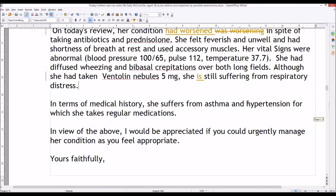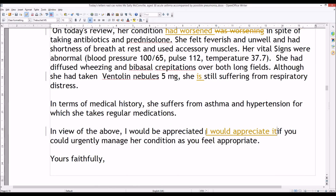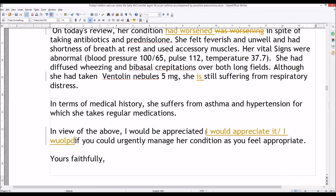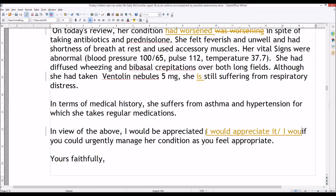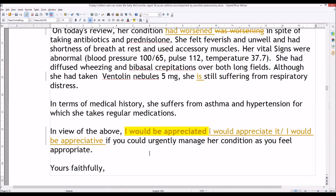"In terms of medical history, she has hypertension, for which she takes regular medication." I don't know if we need that. "In view of the above, I would be appreciated." It's either I would appreciate it or I would be appreciative, right? So there's a couple of different ways, but not "I would be appreciated." That's no good. "Manage her condition as you feel appropriate", or as you see fit.